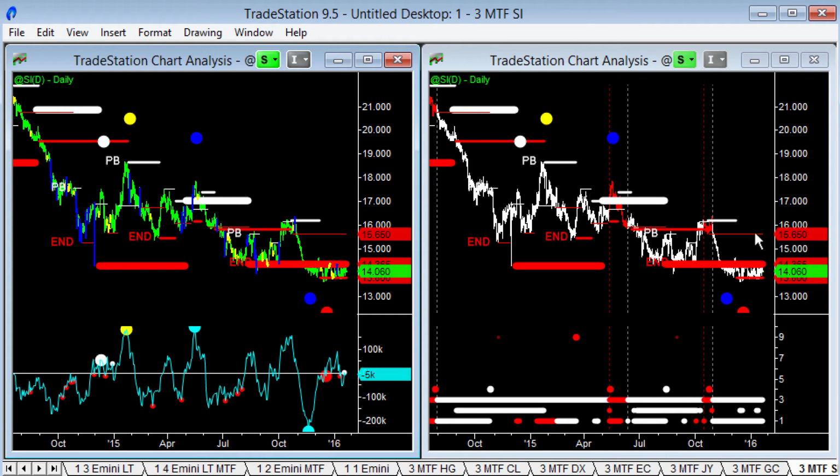We've still got to make pullback to end of trend on the daily chart here. So a little bit early again in gold and silver, but it's getting interesting. All of these commodity markets, the copper, the crude, the gold, the silver, the metals, are starting to get interesting.